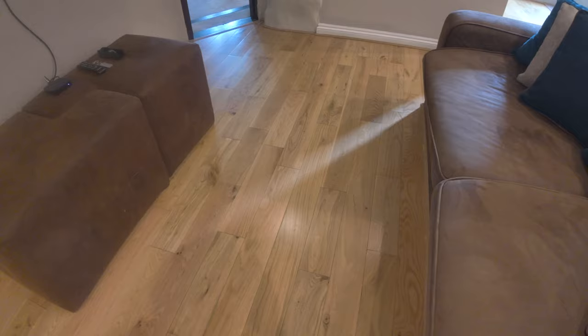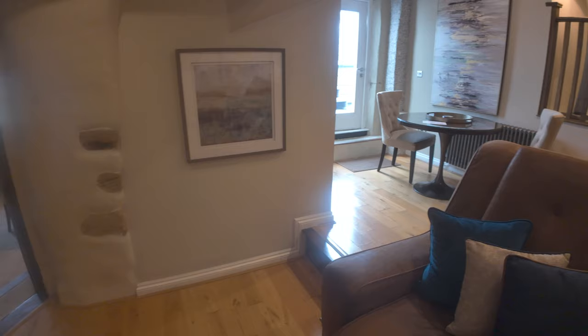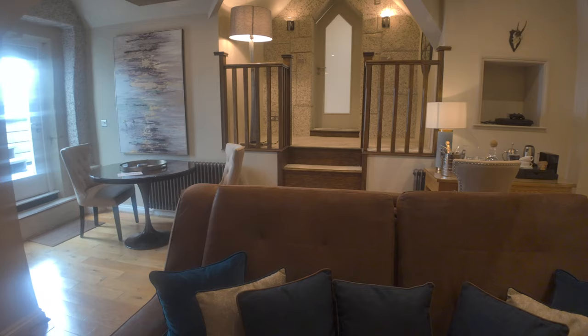So as we look round, down here through this door is your bedroom. We'll go in there shortly and show you around the bedroom. Picture on the wall just there. And then you've got a door to your outside space in the far corner. And then you've got a door up some steps. We'll show you what's in there in just a moment.